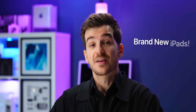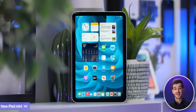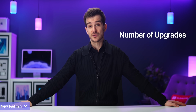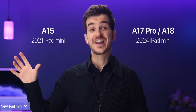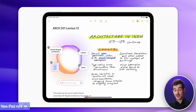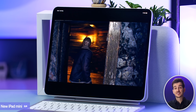Now, aside from the new Macs, we're also getting some brand new iPads. The new iPad mini 7th gen is finally expected to come at the October event, and this will have a number of upgrades over the current 6th gen model that was originally released 3 years ago in September of 2021. The chip is expected to be bumped to either the A17 Pro or the A18, which would give it Apple Intelligence, thanks to 8GB of RAM, ray tracing, and also the ability to play AAA titles on mobile.